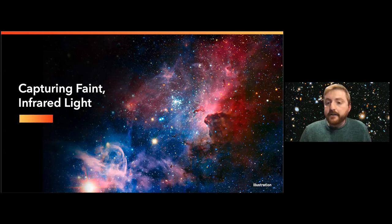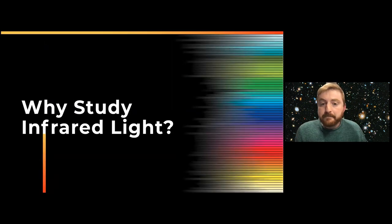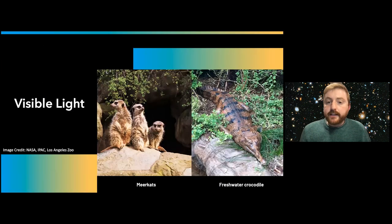Webb, Hubble, and many other observatories will work together. They will target some of the same regions of the sky to provide simultaneous or follow-up observations in infrared light. So why do we want to study infrared light? Let's look at the advantages of infrared light using familiar objects.